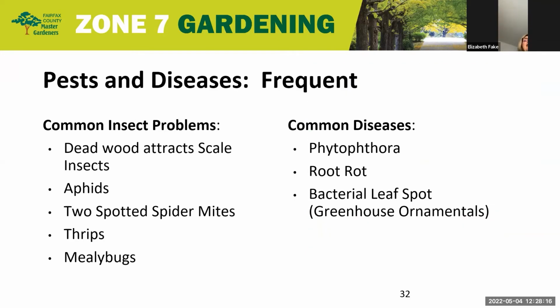Pests and diseases. Remember, this is a subtropical plant, so for the most part it's going to be growing in moist and warm climates, maybe a little different than what we have in Virginia. But for that reason, there are going to be common diseases and common insects. The dead wood will attract scale insects, aphids, two-spotted spider mites, thrips, and mealybugs.